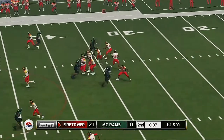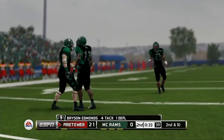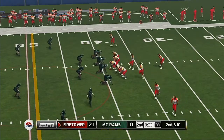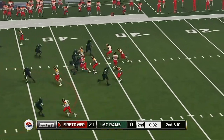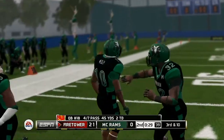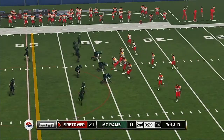He lets it fly. It's broken up. You've got to admire the coverage for being able to deny the home run ball so cleanly. From their own 39-yard line, second down. He zips it out to the left. It's dropped. Incomplete. That's what can happen when you run the same play. Yeah, you need to be aware of that and try to mix things up to keep the defense off balance.